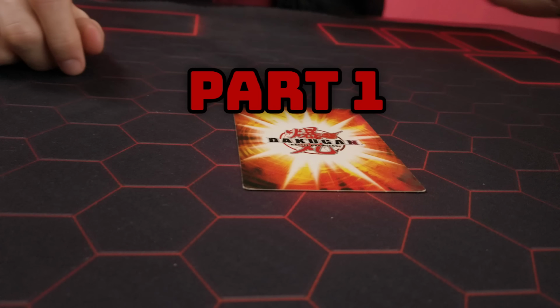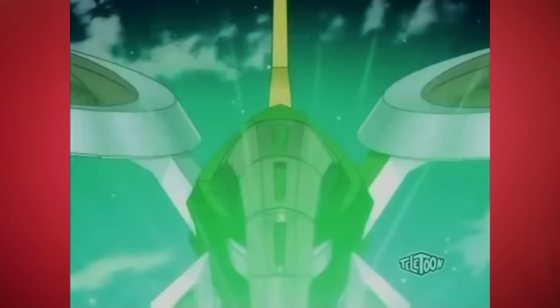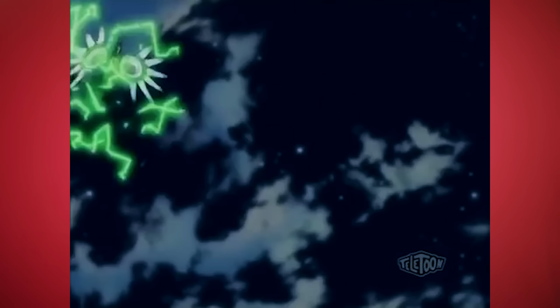Part 1! Novastroya! The Bakugan Novastroya anime gave us a brand new concept, mechanical Bakugan. Horrific and powerful monstrosities created by the Vexos. Along with having new abilities and more powerful beams, some mechanical Bakugan had the ability to combine.